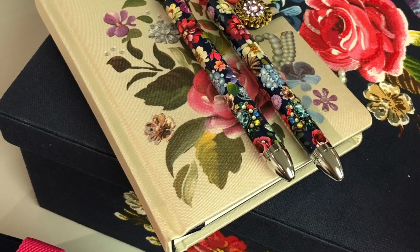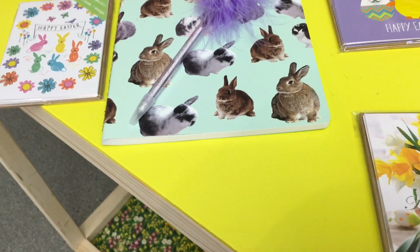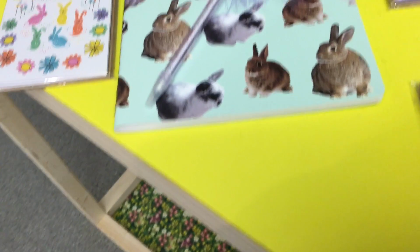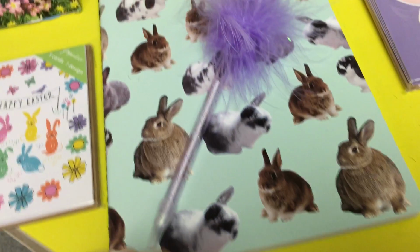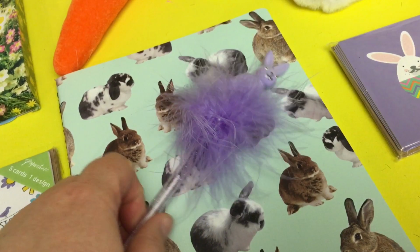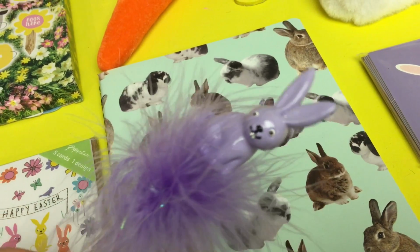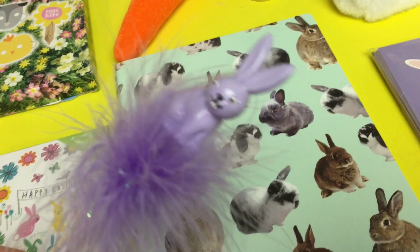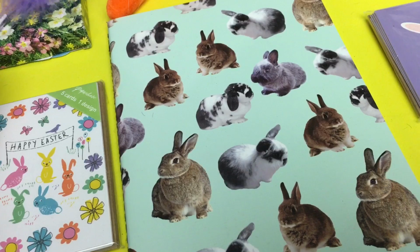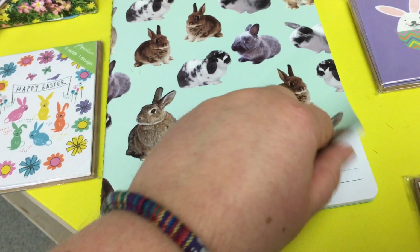And it was really interesting because we had a talk from the designers in-house, and they talked us through how they came up with the ideas and the concepts of the products. What you're looking at now is their Easter range, and they were saying that the photographs of the bunnies, I think one of them was one of the designers' own bunnies, which they took a photograph of and then added to that with other bunnies. Of course, being a bunny mad person, I love this notebook.